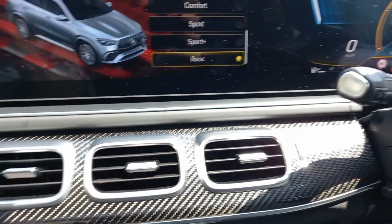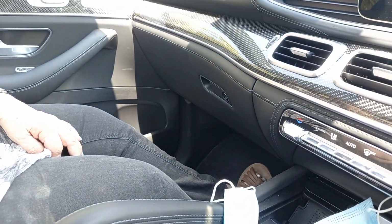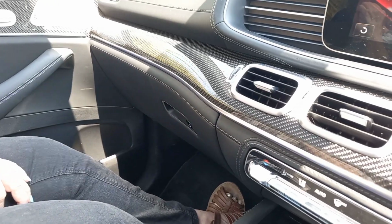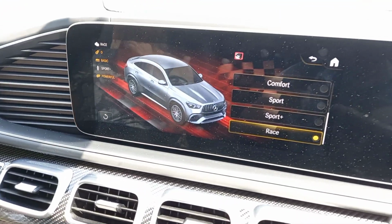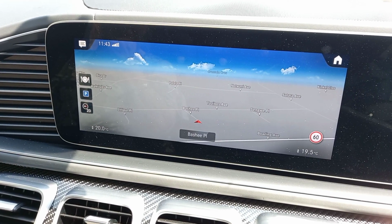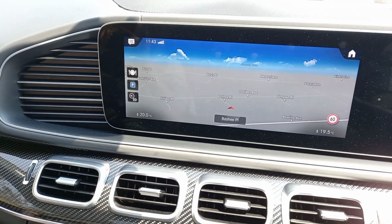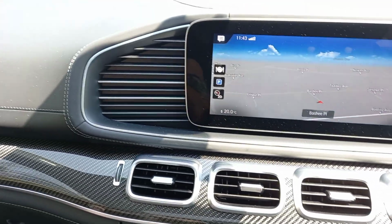But of course, when you're in race mode, as I am now, and if I click a button down here, we will put it into mean exhaust mode, and just listen when I rev the engine a little bit. You hear those crackles and pops as well that come through. That's what the AMG is all about.